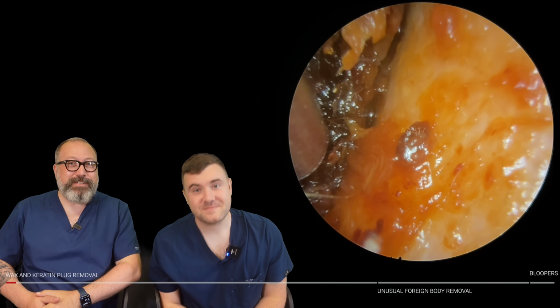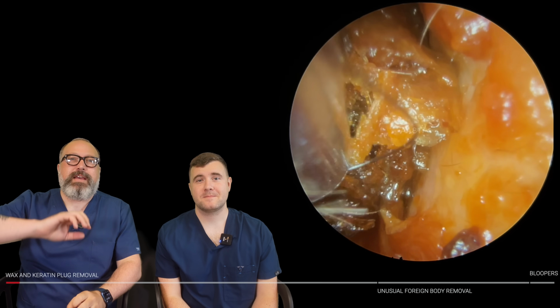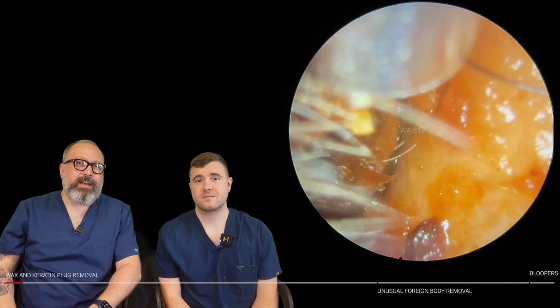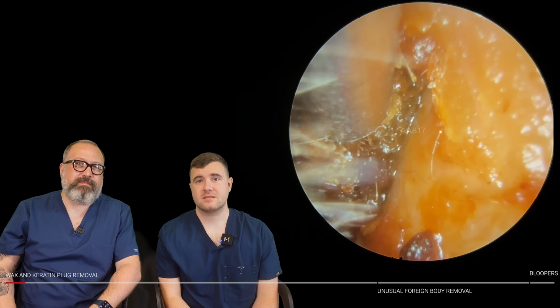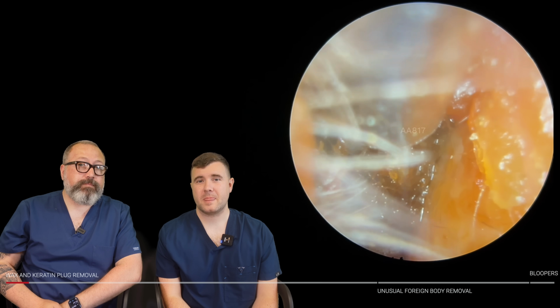Anyway, this is my patient to start with. You can see it is a mess in this ear canal. Lots of wax and oil and debris and all sorts going on in here. It's just completely chock-a-block. It's not going to be a clean removal. This one is just too much debris everywhere. But yeah, it's starting to come away. It's quite hard, this first section. Bit of skin there as well.